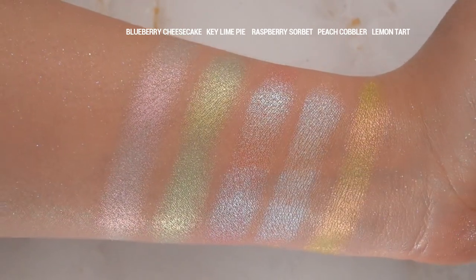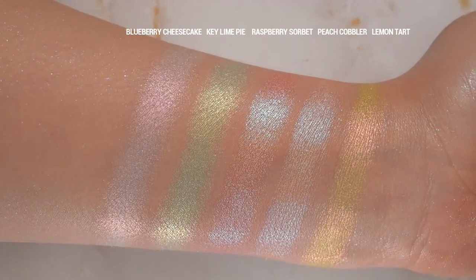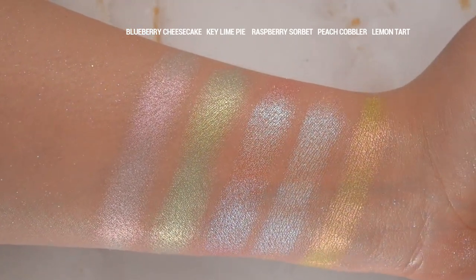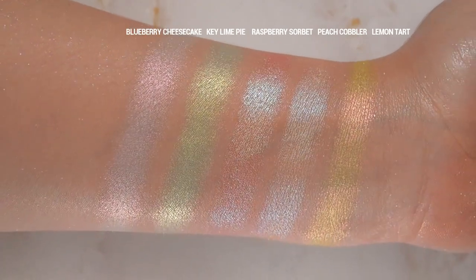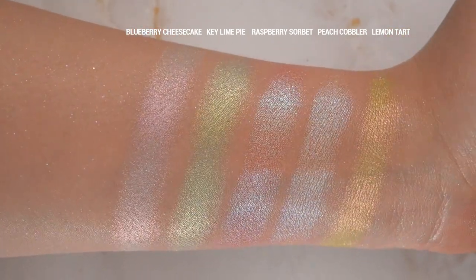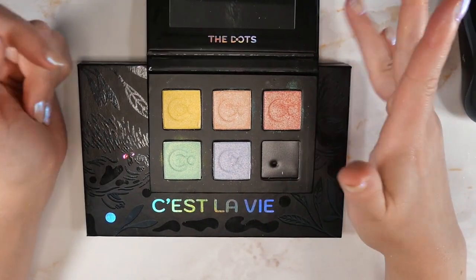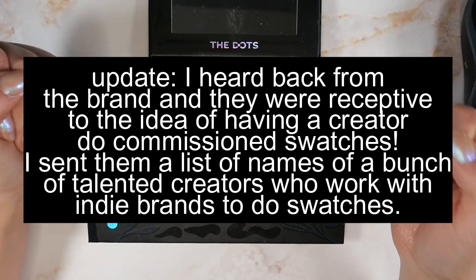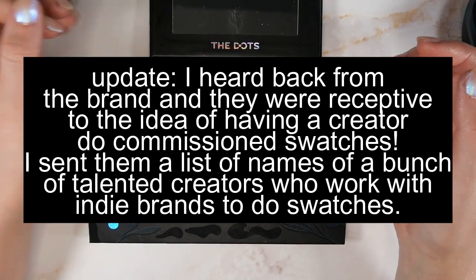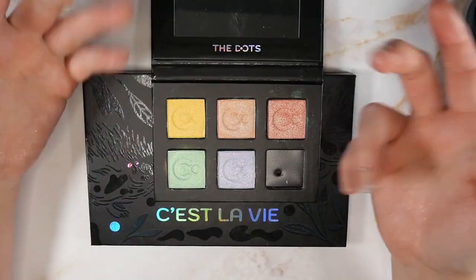I did also tell them that it's really important to have swatches of a range of skin tones on their website. I know they're a brand new brand, but there are so many creators on Instagram who do commission swatches who have medium and deep skin tones. I told them I'd be happy to give them a list of creators who I know who do swatches. So I haven't heard back about that yet, but that's definitely feedback I had for them. So we'll see. I'm excited to see the brand grow. I feel like there's so much potential here. And if you live in the EU, it could be a great option if you want to try an indie brand or customize your own palette.